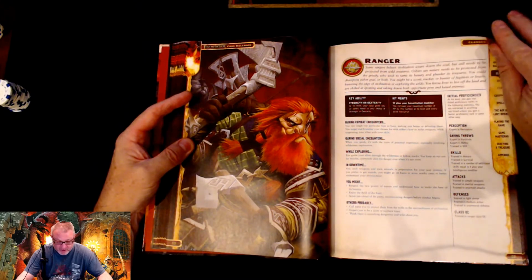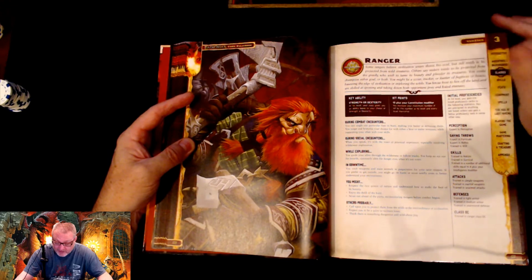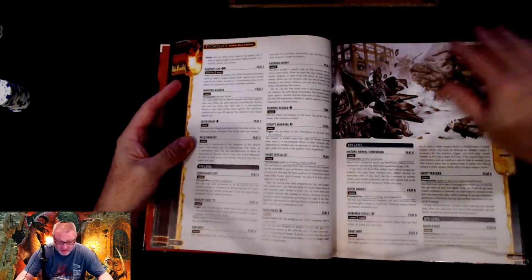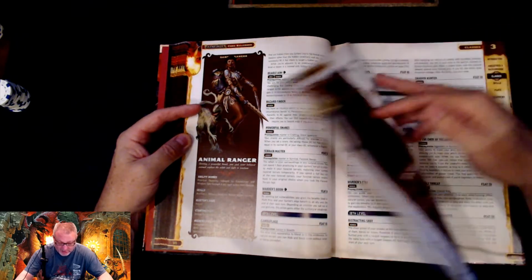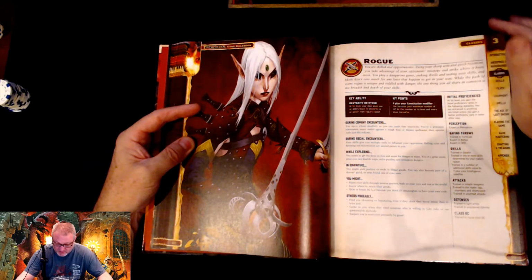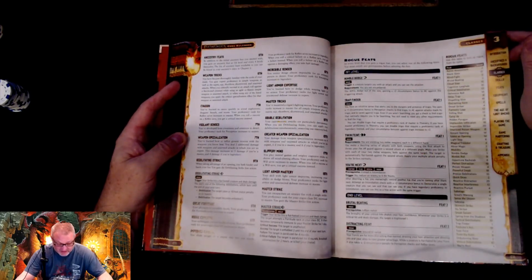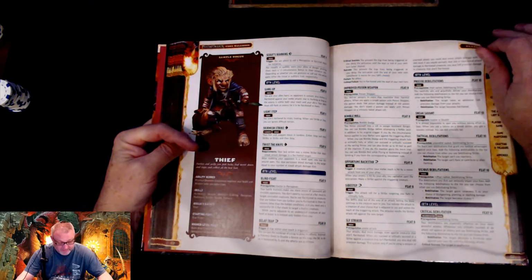We have the Ranger. Some Rangers believe civilization wears down the soul, but still need to be protected from wild creatures. Animal Ranger. We have the Archer. We have the Rogue. Rogue feats. The Scoundrel. Of course, the Scoundrel. The Thief.